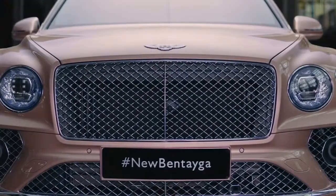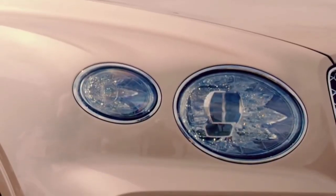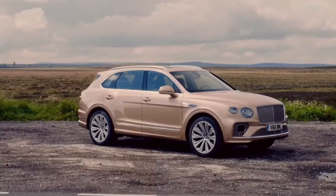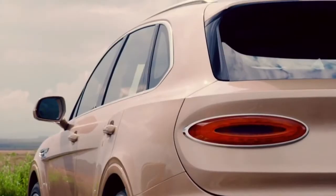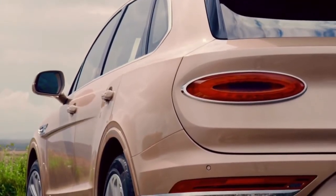Even before starting the engine, as you walk up to the new Bentayga, you can enjoy the beautiful view of the front. With its wide, upright matrix grille and its intricate cut crystal elliptical headlamps, the new Bentayga announces its presence in style. Though actually, I think the side view is even more stunning, with its elegant lines that are really accentuated by the new rear roof spoiler. And it looks just as good from the rear, with its clamshell tailgate panel and its wide elliptical taillamps.